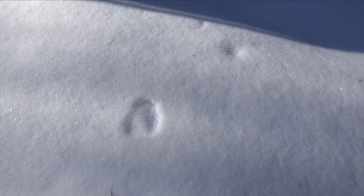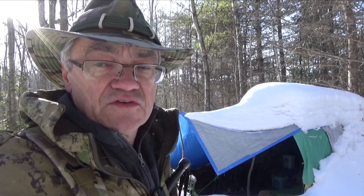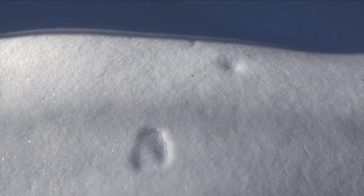Wow. That looks like a hoof print. And I think if it was a hoof print, it would have sunk in a lot deeper than that. Sometimes snow will fall from branches and leave an impression in the snow below that sort of looks like a print. So you have to kind of look around to see if you can see other prints associated with the first imprint that you saw. So there's one that looks like a hoof print.